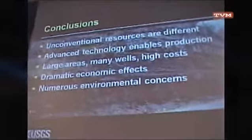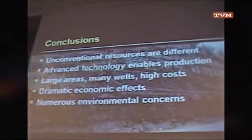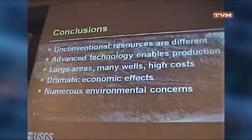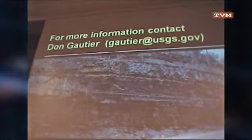In conclusion, these unconventional resources really are different from conventional resources. They only exist because of the systematic application of advanced technology. They cover huge areas. They require enormous numbers of wells at very high cost. There's no getting around it. You can't fix that. They're crummy resources that you have to get at by very hard work and very careful engineering.